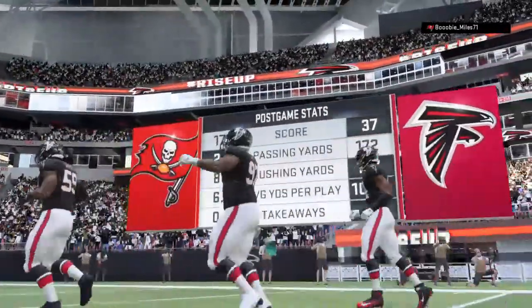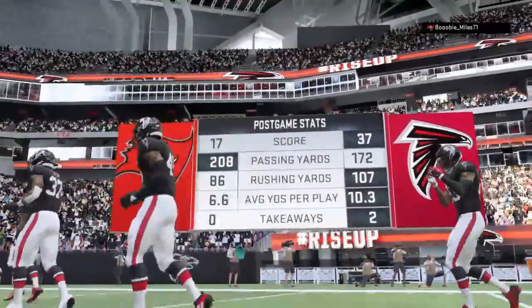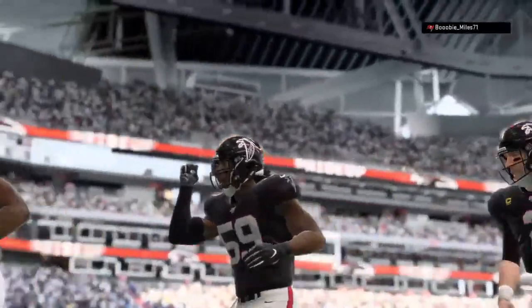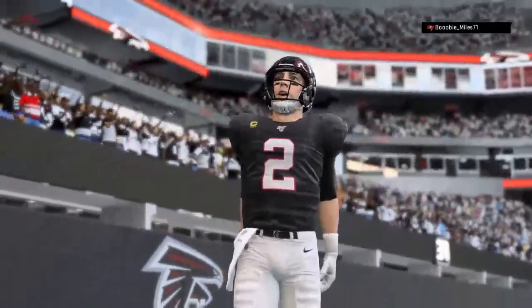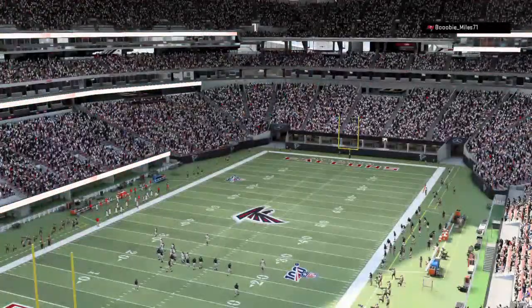So for Atlanta, they move back over 500 now at 6-5. And they'll get another home date next week as the Saints will come to town. Meanwhile, for Tampa Bay, the loss here is their 10th of the season. And they'll be on the road next week as they get a date with the Jaguars in Jacksonville.